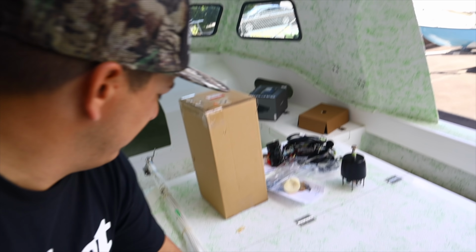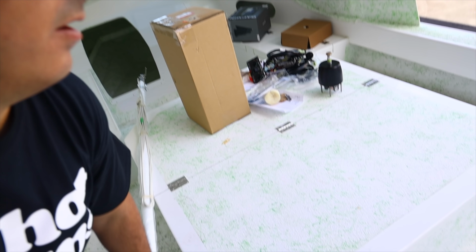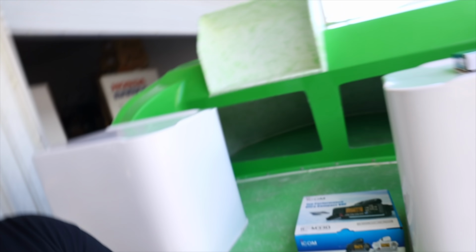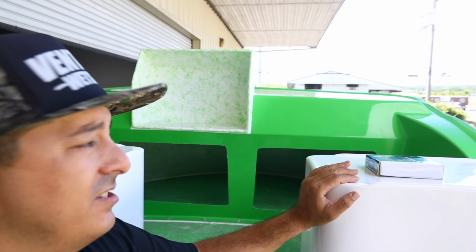So the fish box is a good size. We got a divider in it. Good size fish box with divider. And up here I have my bench seats. And they're gonna put in our steering and controls up here.